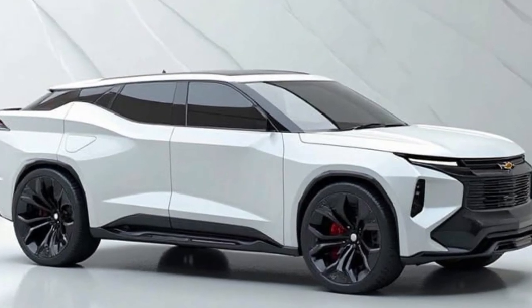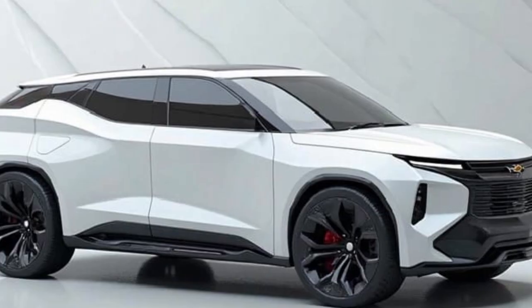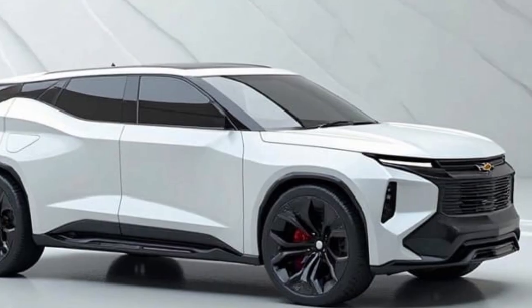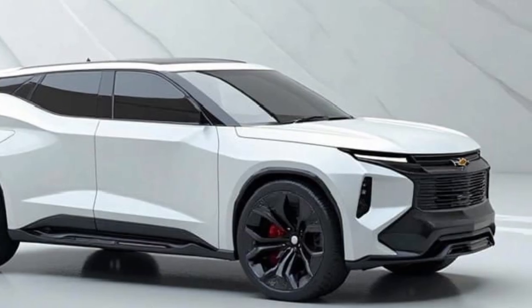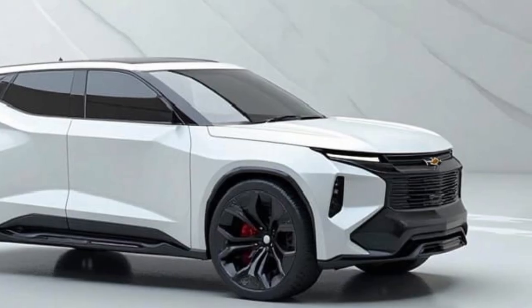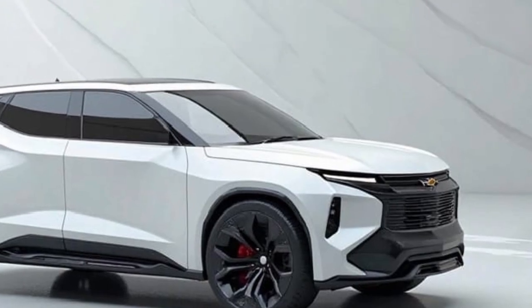On the road, the 2026 Blazer handles surprisingly well for a midsize SUV. The steering is precise, body roll is minimal, and the suspension does a great job soaking up road imperfections. The RS trim offers a sportier suspension tuning and a slightly stiffer ride, which enthusiasts might prefer.